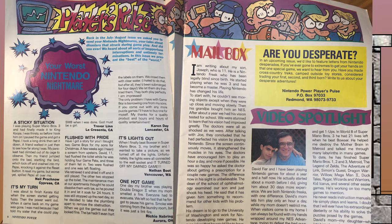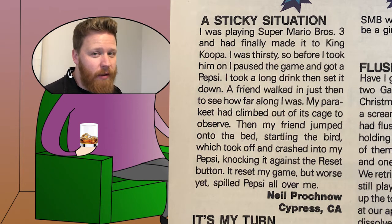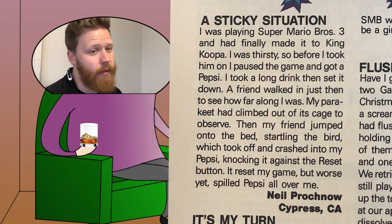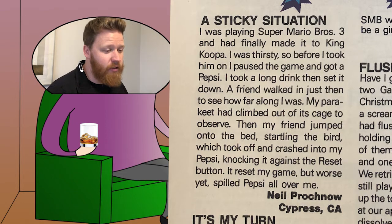The first one, A Sticky Situation, talks about a kid who was about to beat, I guess, King Koopa at the time in Mario 3, now known as Bowser, but he paused the game, went to go get a Pepsi, and I guess his bird flew out of his cage and knocked over the Pepsi, and then the Pepsi hit the console and turned it off, and he lost his point.